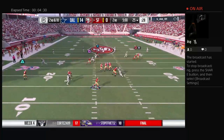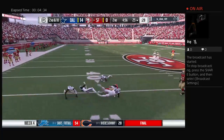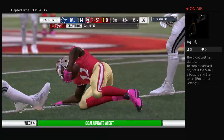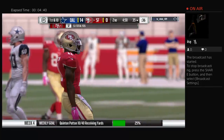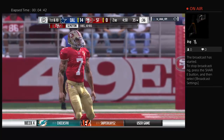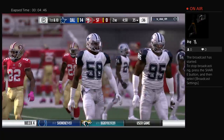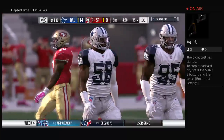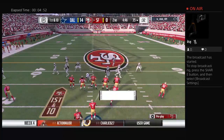Kaepernick to throw on 2nd down. Complete to Quentin Patton. And he's brought down, getting this one up to about the 35. It's a 10-yard pickup, and it moves the chains. I know we just saw a nice throw and catch, but how about the big guys up front buying that time? Yeah, that's exactly what they did. They created time and allowed the space to happen, and it turned into a really nice play.